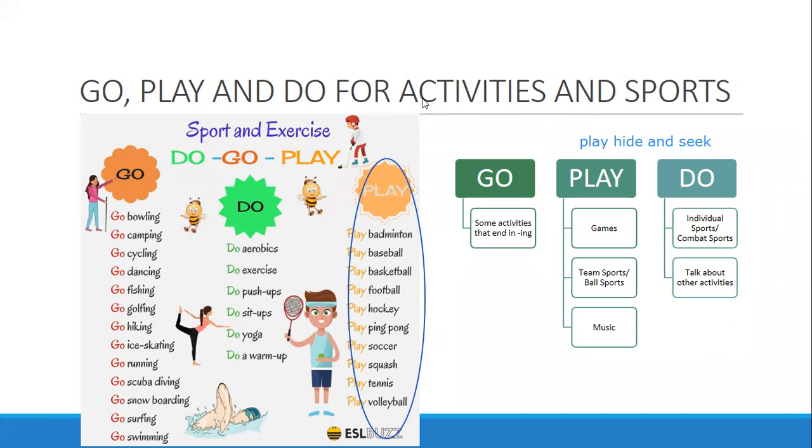And the last thing you need to know is when you're talking about music. If you're going to use, for example, play some, I will write you down here. I like to play some classic music.